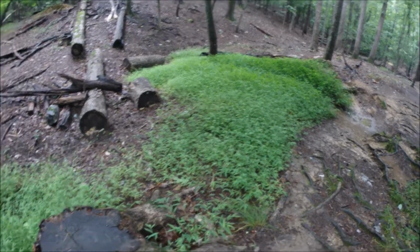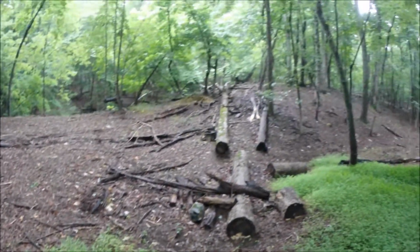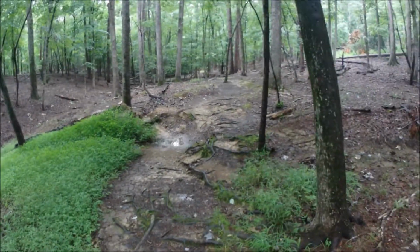Beautiful patches of green. Almost looks like a fairy tale, doesn't it?